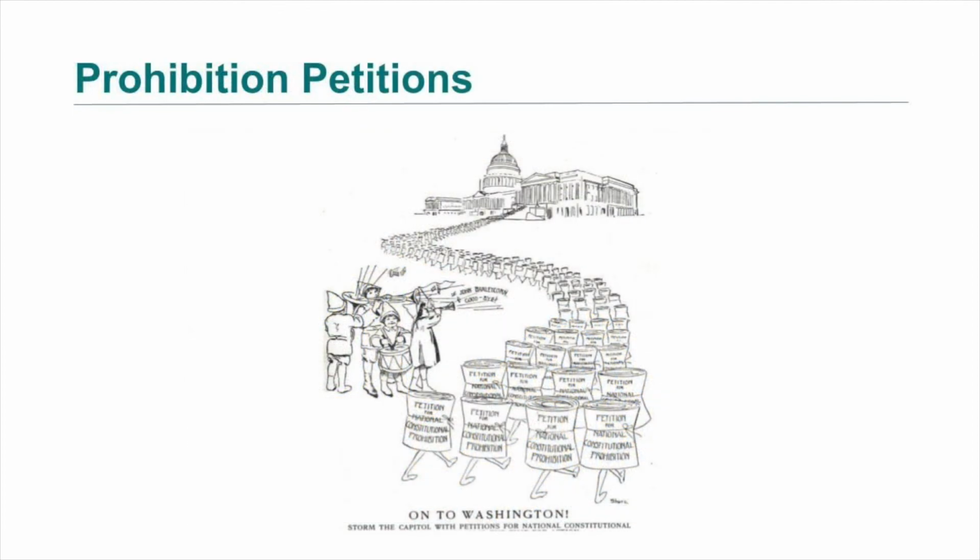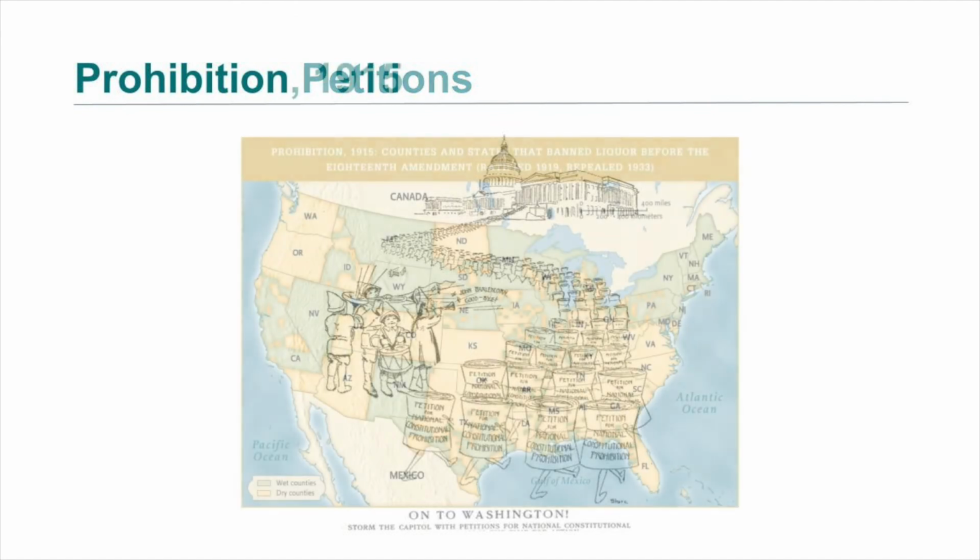This is a 1916 cartoon from the Women's Christian Temperance Union, the WCTU, one of the most powerful pressure groups in American history, certainly in 20th century American history. It's from a WCTU publication, and it shows petitions for prohibition flooding into Congress. The caption reads, "On to Washington, storm the Capitol for national constitutional reform."